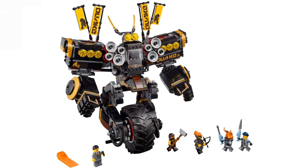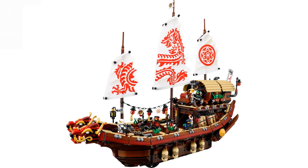You get Cole, Coco, and two Shark Army guys. At number 4 we have the Destiny's Bounty. You have 2 dragon heads. That's what I'm gonna start with. You have 2 dragon heads on the front. Usually you have one, and I think it's just a very nice set.